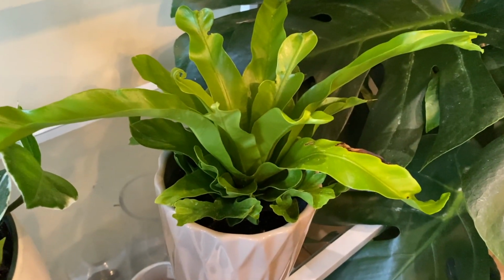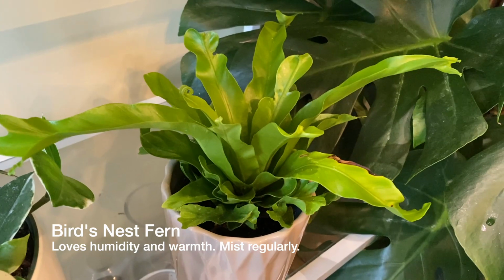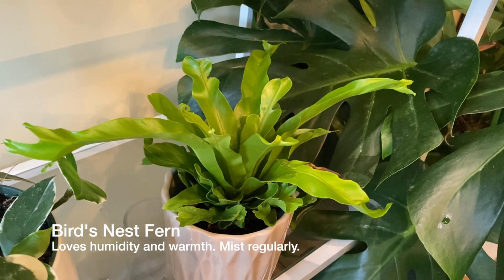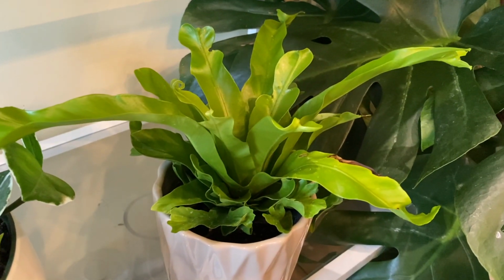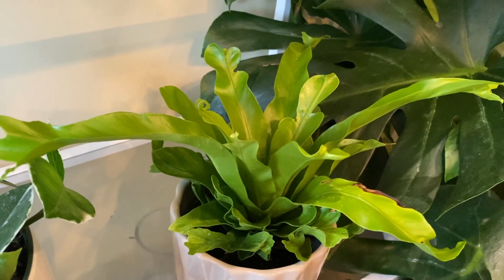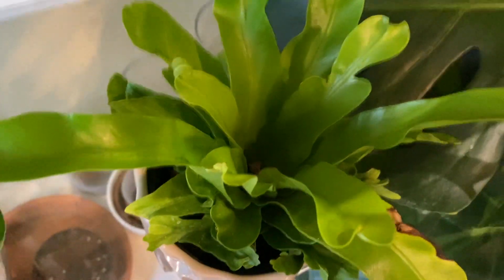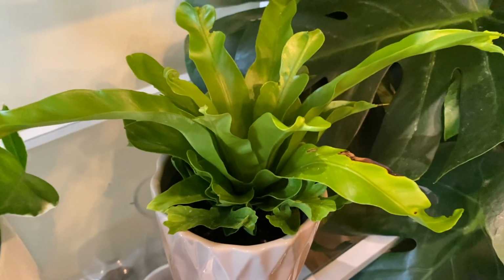Now, last but not least, this is the bird's nest fern. It has air purifying properties, and it likes very humid and warm environments, plus sufficient light. So if your house tends to be more dry, you'll want to mist this plant or place it next to a humidifier, just so that it's in a fairly moist environment regularly. It's a very cool plant though. If you could look inside, just the layering and the curling of the leaves, it's really unique.